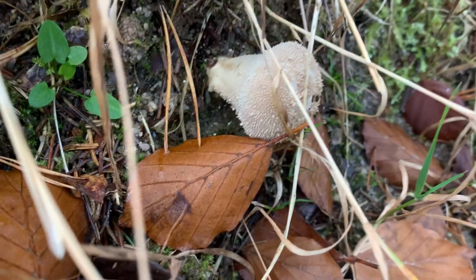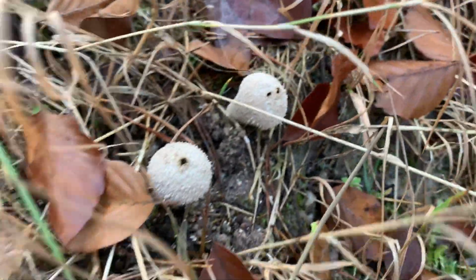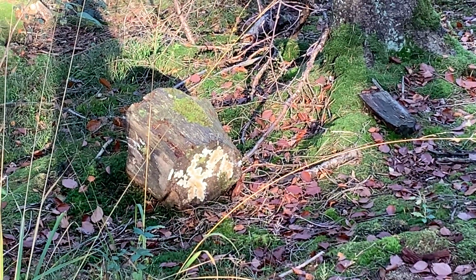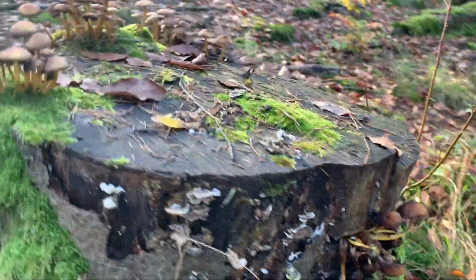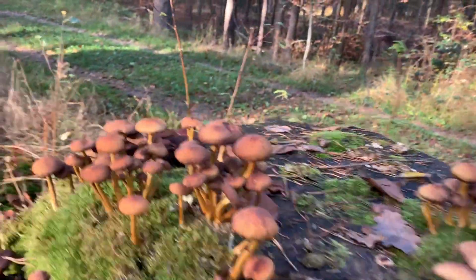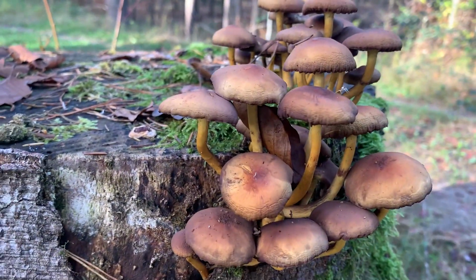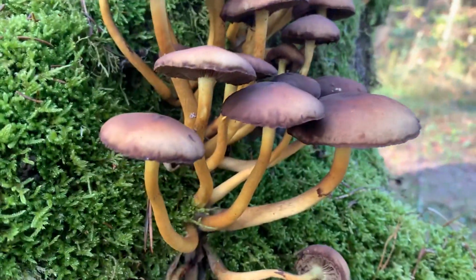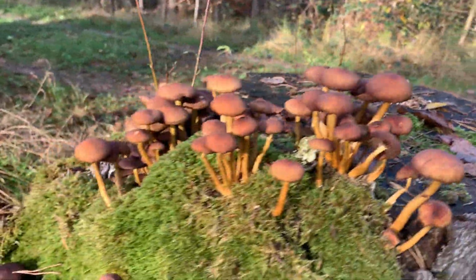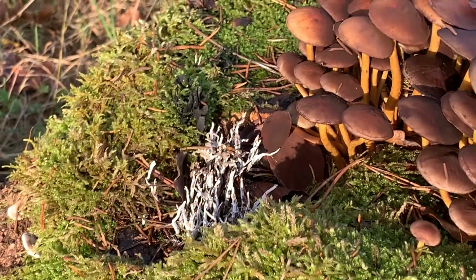Whoa, okay, we might have already seen these, but look at that, they're spotted. Oh, that's flat to the log. I think that might be another kind of mushroom growing on it. Look at this. Okay, that is really gross looking. But you can't tell in this video, but the stems are actually much more of a 70s mustard yellow color. They look not quite as vibrant in this video, but they're very bright. And then look, we have a second kind growing right there.